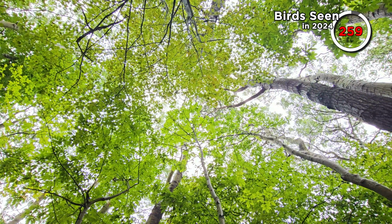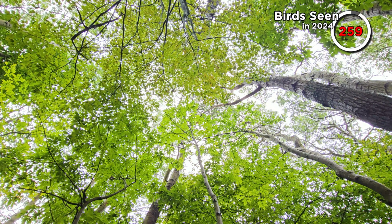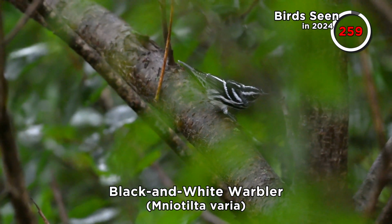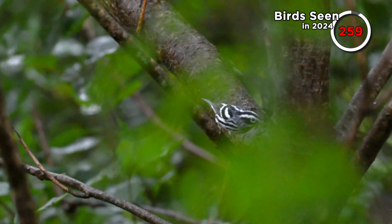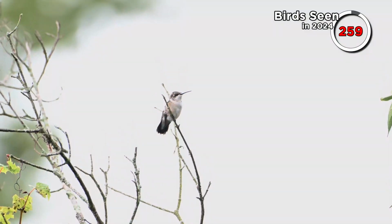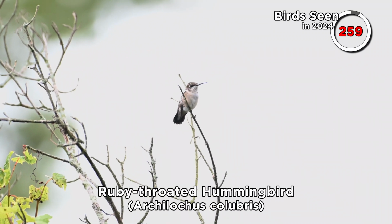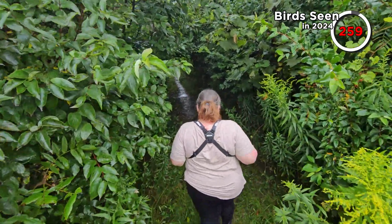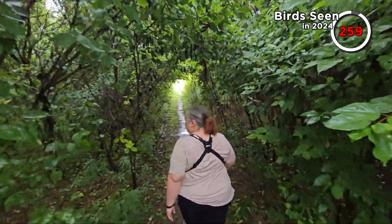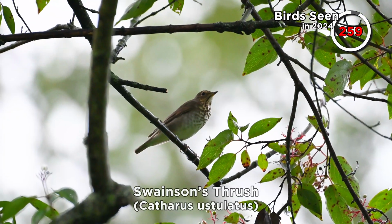We heard the wood thrush several times, but unfortunately it just never showed for us. One of the more showy birds in the woods was this black and white warbler. And views of a hummingbird in a more open area. Despite how buggy and overgrown the trail was in places, we completed it and we began looping back, eventually catching up with a couple of those thrushes that I mentioned earlier.